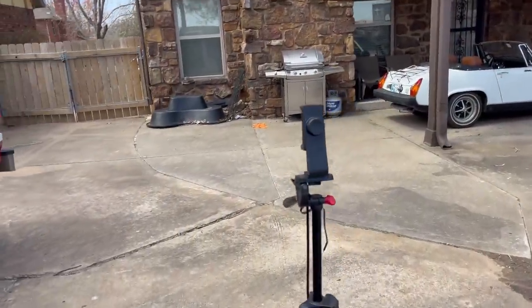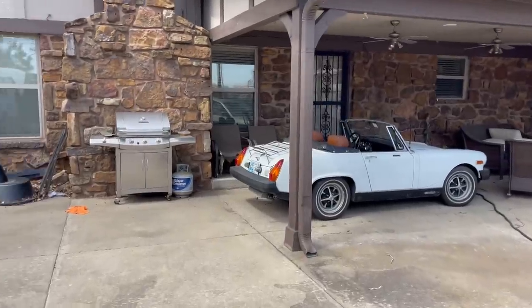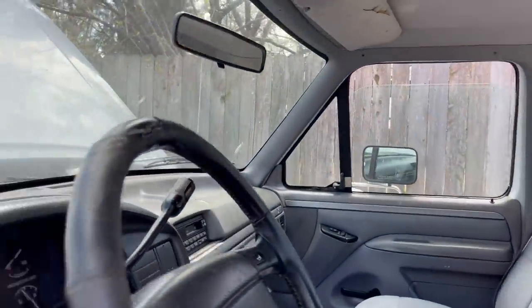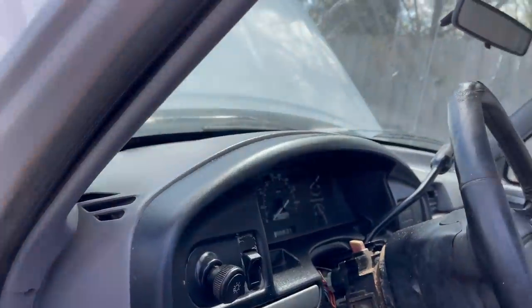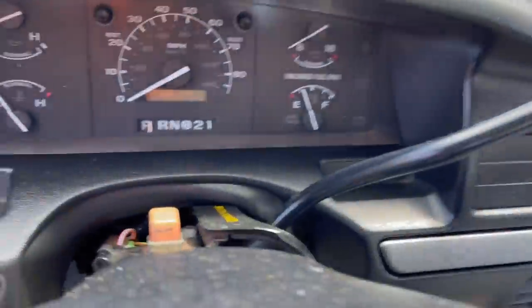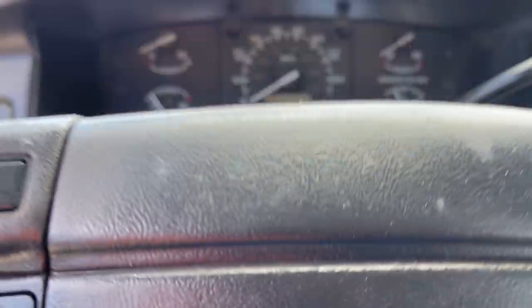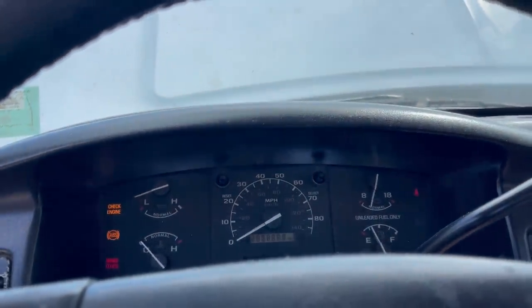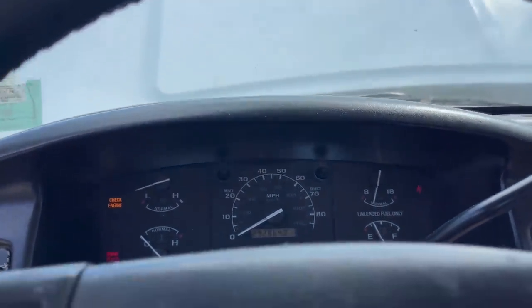Got to move the tripod. I got to get that car out on the road soon. But this is a much, much, much nicer place to be. So we'll just throw the screwdriver down there. Something else I still have to address is the column right there. I got to take the key out to put the column cover in, but that's okay. Are you ready? Hopefully she runs better. She certainly looks better and smells better.